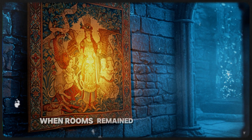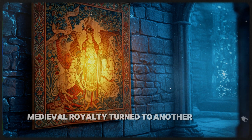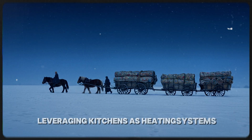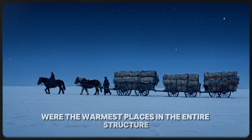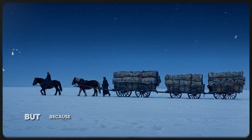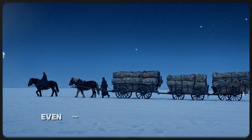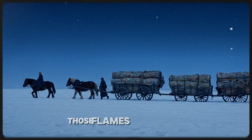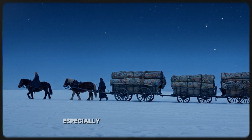When rooms remained stubbornly cold, medieval royalty turned to another clever trick, leveraging kitchens as heating systems. Castle kitchens were the warmest places in the entire structure, not just because of the massive cooking fires, but because they were designed to run all the time. Even when no one was baking bread or roasting boar, those flames kept burning. Ovens needed to be hot and ready, especially in winter.